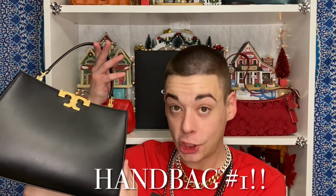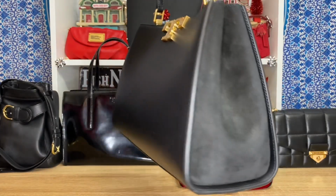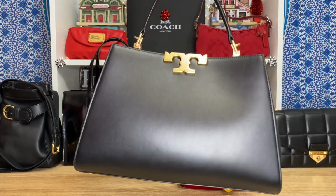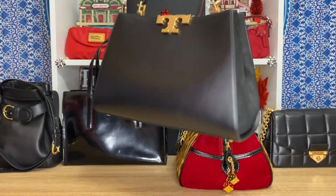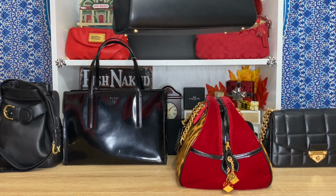And now for the final piece, my favorite handbag. The piece I've paid the most for out of any bag in my entire collection. My Tory Burch Eleanor Satchel. This piece is my favorite handbag. I can't even deny it to you guys. This is my favorite, hands down. I paid a lot of money for this. I put a lot of work into this just to get this.